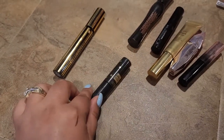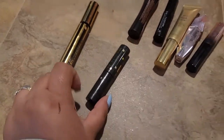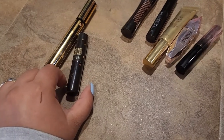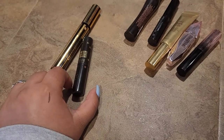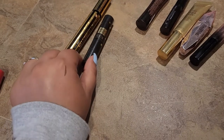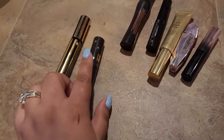Now, second one from this pile is this one from Milani. Highly rated. This is absolutely gorgeous. It's an interesting mascara for sure. I would say for the first 2-3 times, I didn't like it that much because it's a little bit more of a wet formula and I like a little bit more of a dry formula. But after that, it was absolutely amazing. Very lengthening. I love the lengthening effect of this one.